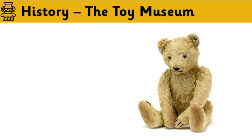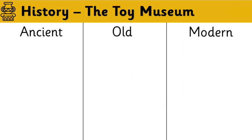Now, on your Classdojo page, you should have an activity that looks a little bit like this, with 3 columns. If you can print that off, great, but you don't need to. You could just draw these 3 columns into your book or on a piece of paper, because when I show you the name of a toy, you have to decide if it is ancient, old, or modern. Another way of saying modern is new.